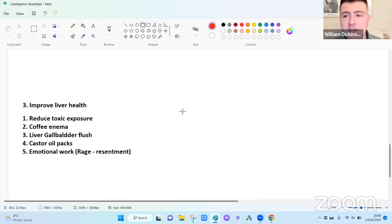Castor oil packs, I think these are pretty safe. Again, probably someone is going to comment and say, I did a castor oil pack and it messed me up. Okay, sorry about that. Sorry it messed you up. Let me know how you did it. But generally, I think castor oil pack is pretty safe.